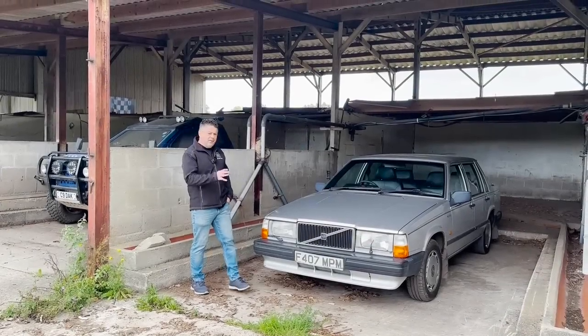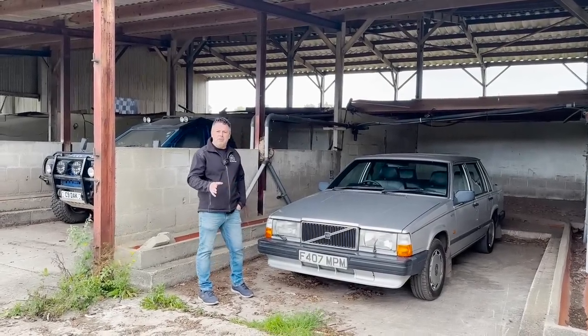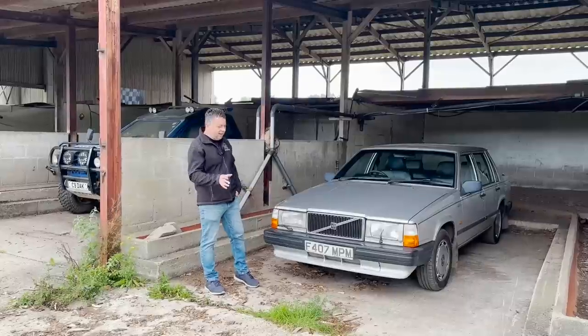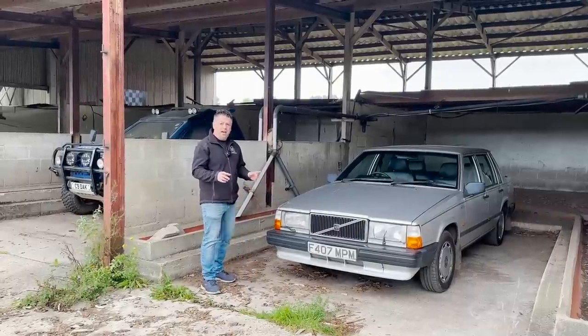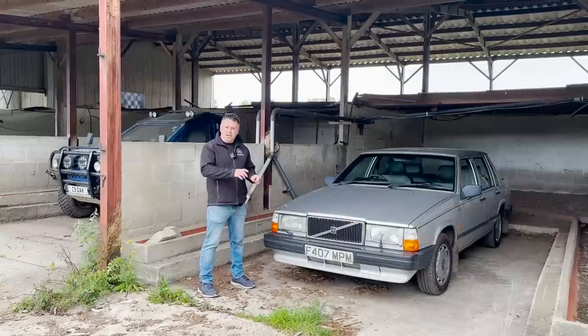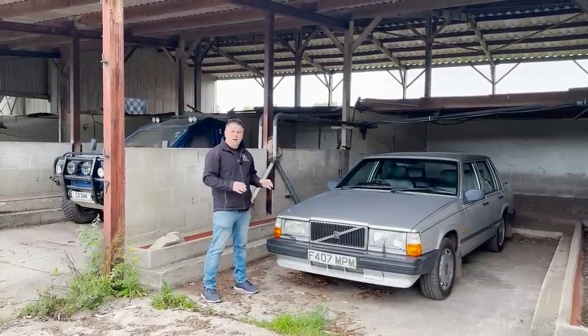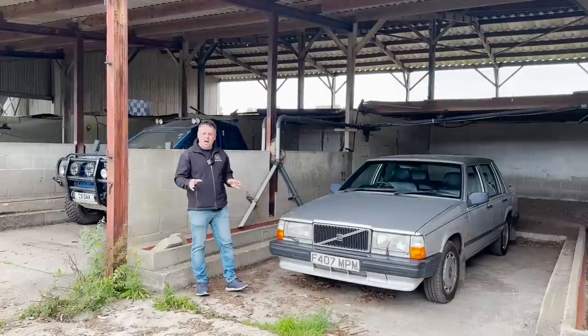What's been happening with the Volvo 740? If you remember, in the last video she failed the MOT. But luckily it was literally on one thing, and that was a seat belt and the buckle and the lap belt for the rear. I managed to get one of those.